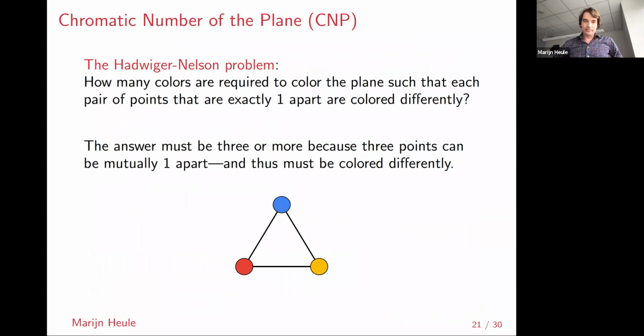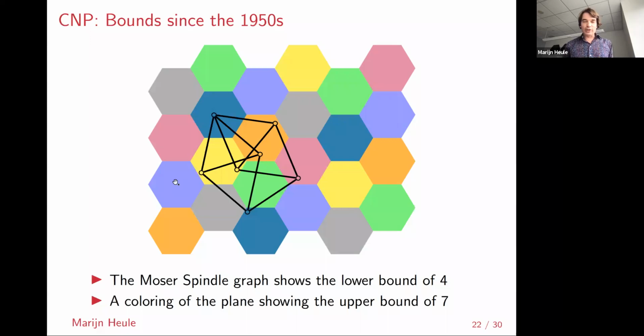Now it's very quick to see that you can of course have 3 points that are all distance 1 from each other, and so you need at least 3 colors. And it doesn't take too long to figure out that you actually need at least 4 colors, because there is this graph called the Moser Spindle, which is shown on the slide, which is a graph consisting of 7 vertices and 11 edges, which has chromatic number 4.